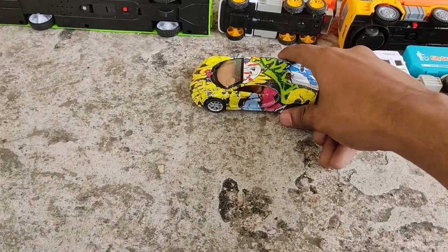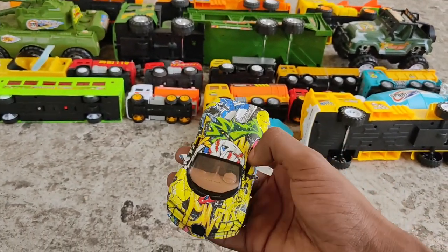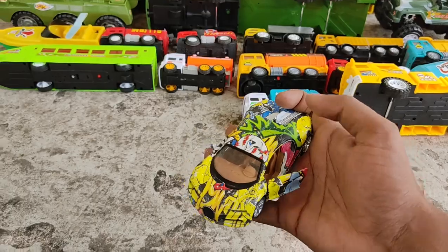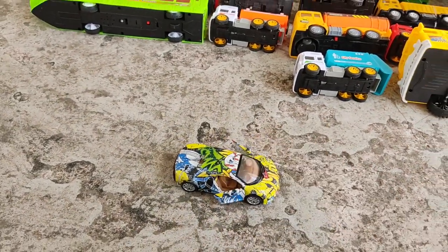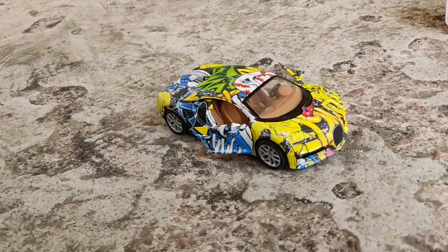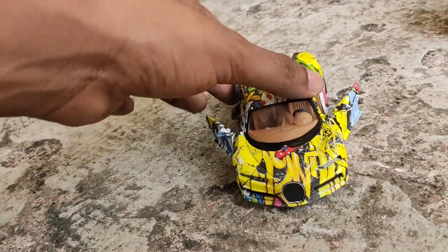See, next comes our street paint Lamborghini. Woo! You can even open the door just like this and like this. Another closer look at our cool looking Lamborghini.